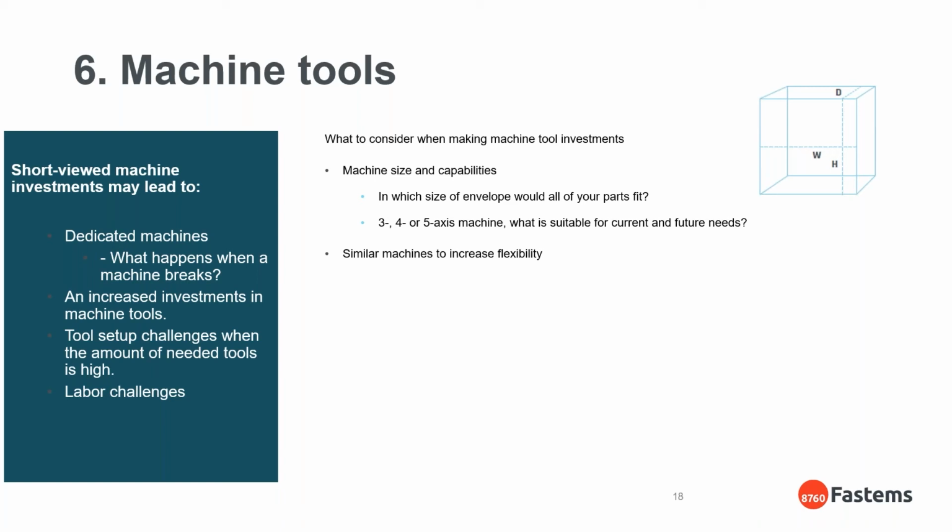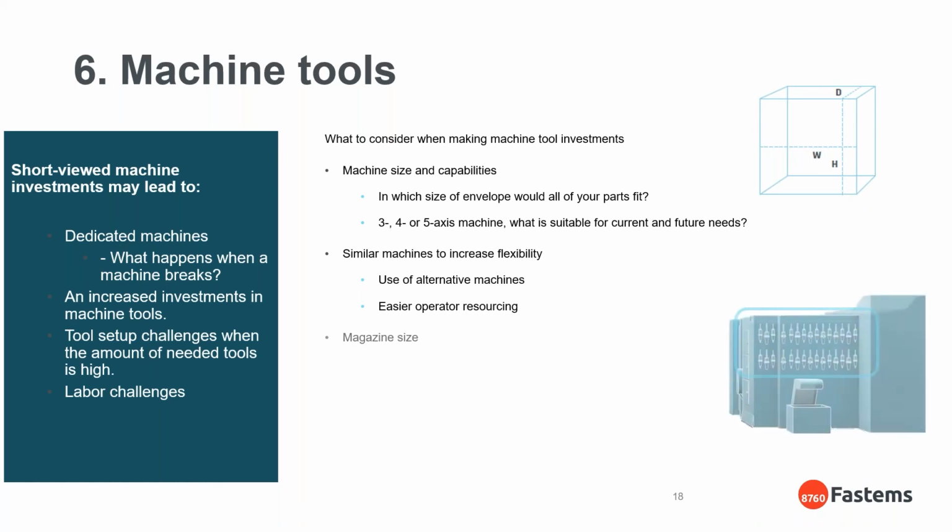And then the similar machines thing. It's nice to have similar machines on the shop floor, which gives you certain flexibility, and you can use alternative machines. So if one machine is not available, you can use another one, and it also makes it possible to scale up the capacity easily when you can produce the same part using two machines at the same time, for example. And then it makes operator resourcing easier, because one operator doesn't have to know all the tricks of all the machine tool brands.